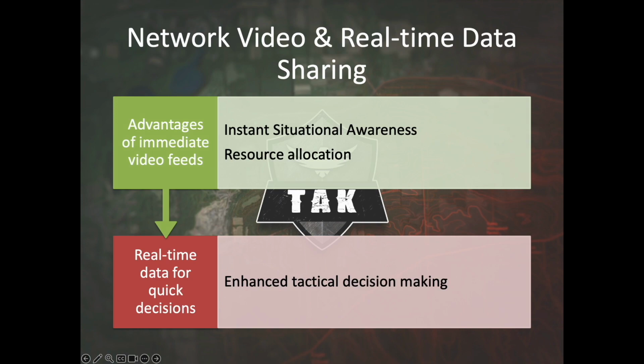intelligent decisions. This enables uninterrupted oversight of developing situations, and it really lets you ensure that any changes can be addressed promptly. One of the other advantages, especially if you have a video server and you're running an ATAK server, is that these real-time videos can later be used for training purposes or to review or enhance operational tactics.